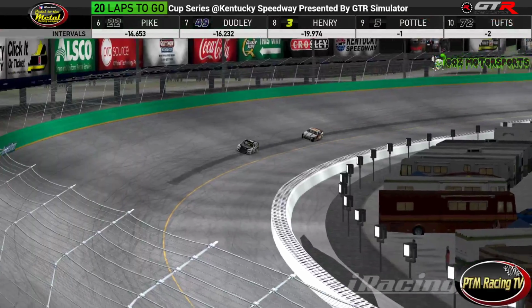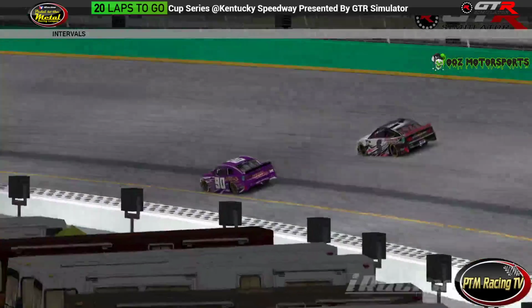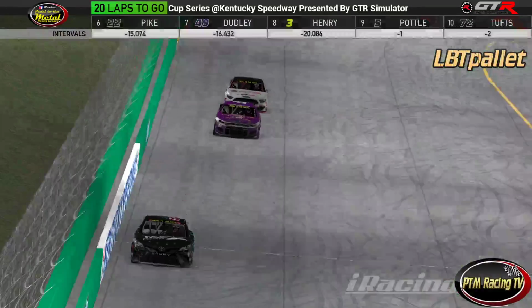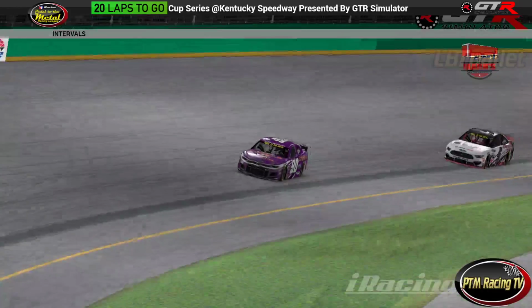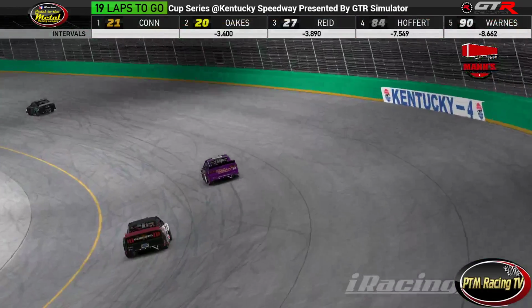Impressive stuff here so far from that 20 of Oaksie as well as from the 27 of Corey Reed. Every driver has been pretty much eating and banging and fighting it out. We saw a lot of three-wide salutes earlier coming clean, and we saw a lot of bumps and bangs there from Dudley and Reed.